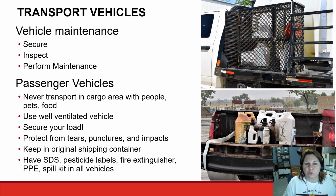Transporting, we want to make sure that you do proper vehicle maintenance so that you don't have incidents or accidents on the side of the road. Having a flat tire can throw your entire weight off on your truck, and you can lose a lot of your pesticides in an accident that way.